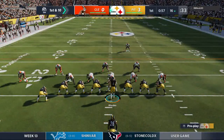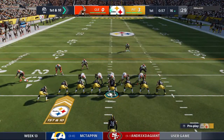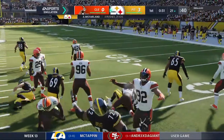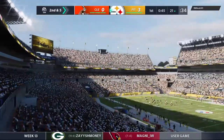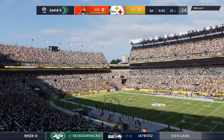The Steeler offense here about ready for their next drive. They've got a 3-0 lead and the football as they start 1st and 10. They begin the drive with McFarland. Tackle made that time by Vita Vea. Brandon, all things considered, they have to feel pretty good about getting that type of a gain considering the blitz that they just had against them.